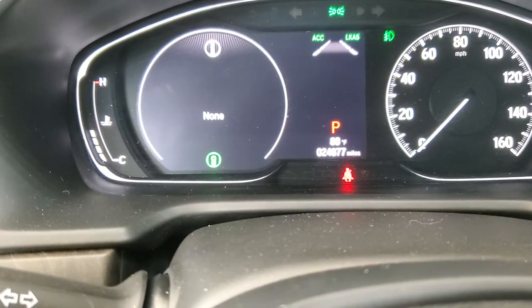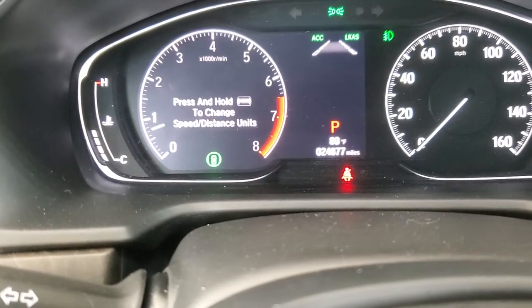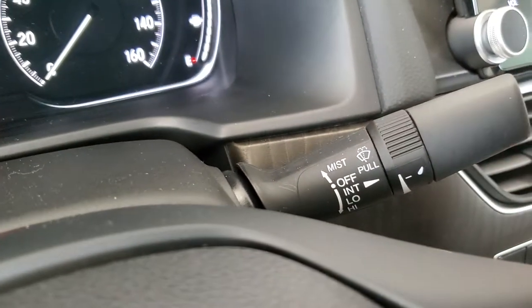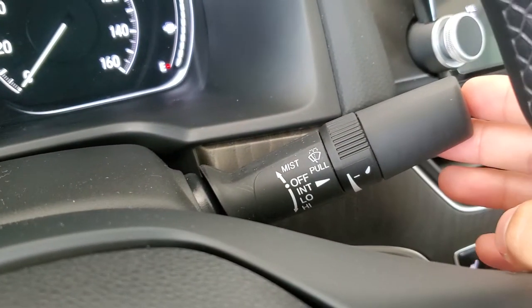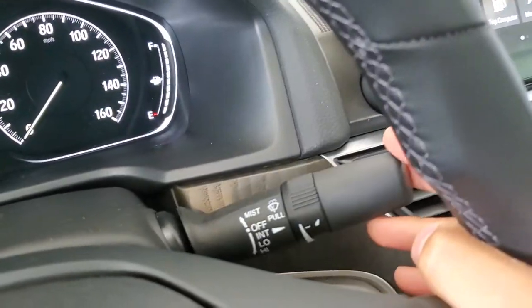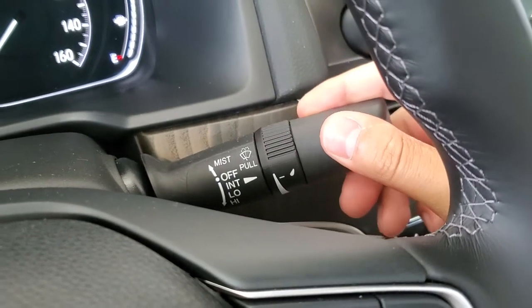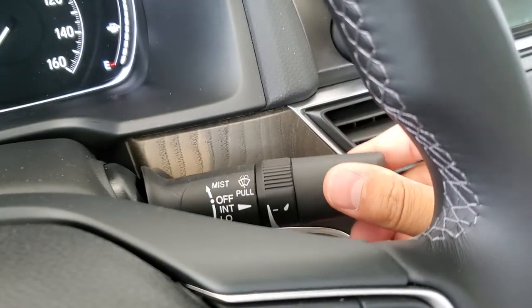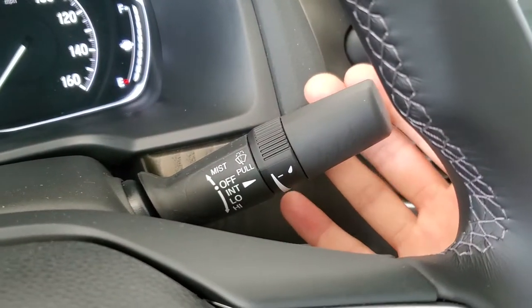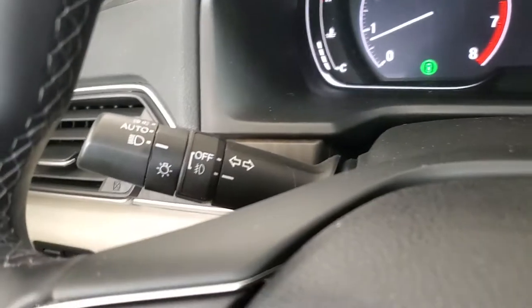Last thing we have are warnings if there was a door open or something like that, but nothing to display there currently. Looking behind the steering wheel, we have our windshield wipers on this side. Push that stalk up for just a single swipe. Click down for intermittent, which you can then adjust here with this ring. Then we have low speed and high speed there. For the spray for that washer, pull the stalk towards you and hold it for as long as you'd like the spray to continue.